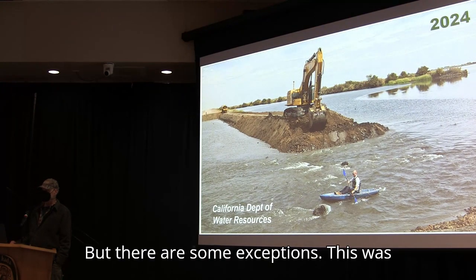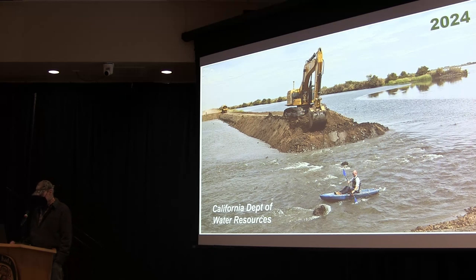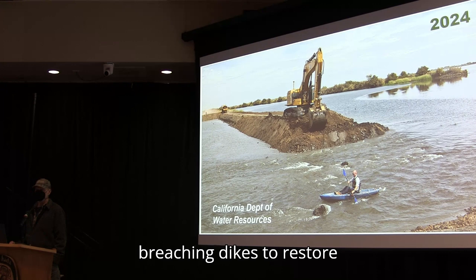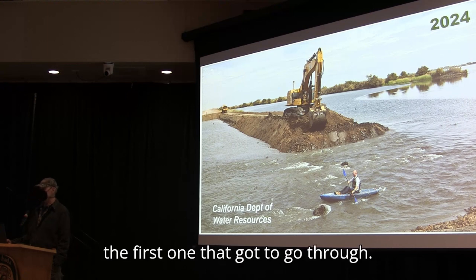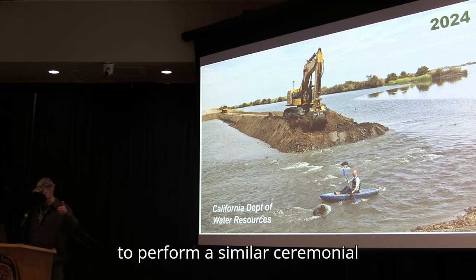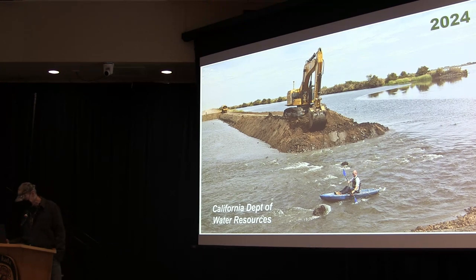But there are some exceptions. This was just in the news in the past few days. They have been planning this for quite a few years, but in San Francisco Bay, they are breaching dikes to restore wetlands. And the director was the first one that got to go through. Ron, I hope that someday you'll be able to perform a similar ceremonial activity, but this is the last frontier, so that might take a while.